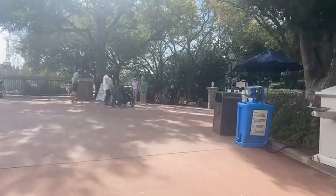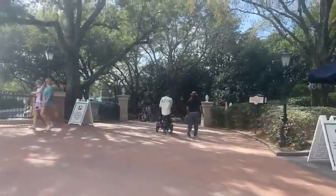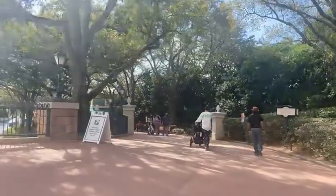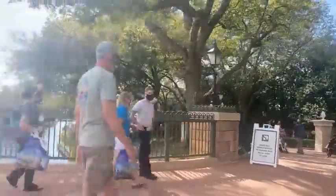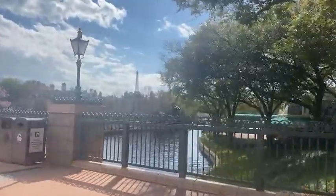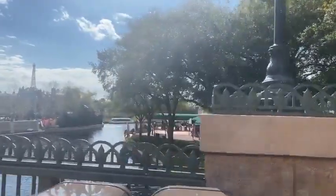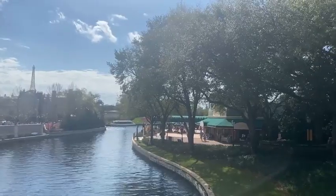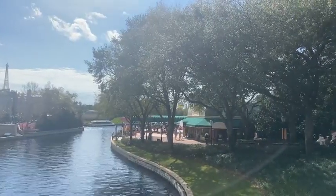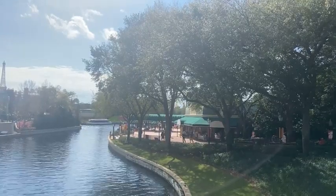So when I said, hey, if you're staying at any of the Epcot resorts, meaning Boardwalk, Yacht and Beach, Swan and Dolphin, and soon enough, Swan Reserve, you can actually make your way through the International Gateway right here, and you'll be able to get into the park through the backside. And if you're coming for a festival, this is a great place to start.